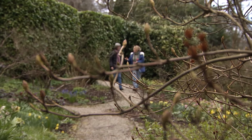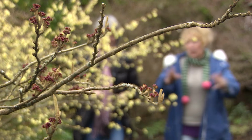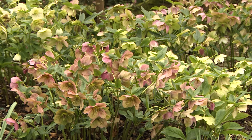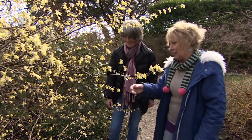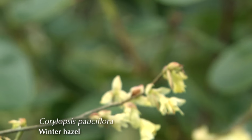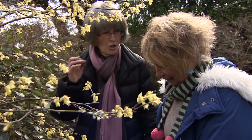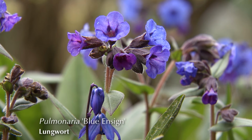Wendy Perry seizes every opportunity her garden gives her. She's a mistress of the art of combining Cinderellas with spring classics to roll out the colour right across the season. Your garden is just thick with ideas about combining plants together. I mean, this, as an individual, this Coreopsis is just... Isn't it pretty? Delightful. And also I've picked up, contrasted the colour with Pulmonaria blue ensign underneath, which is a very sharp blue, which as that fades is going to then be followed by Scilla sibirica.